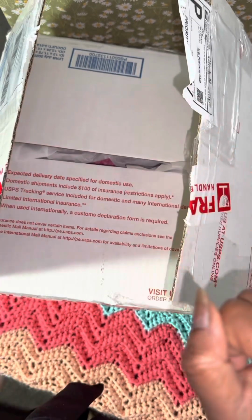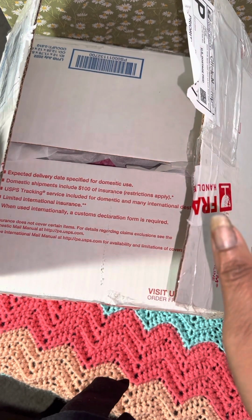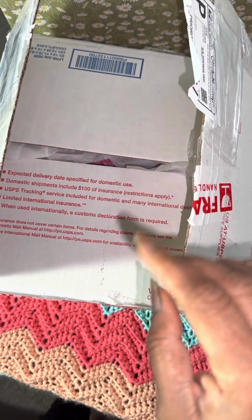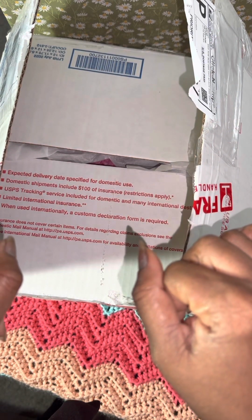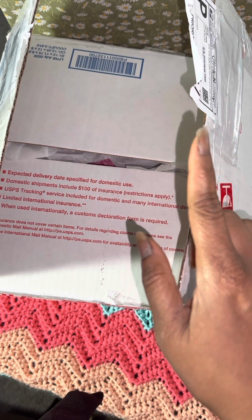Hi guys, I figured I'd come on here and do this box opening. I'm so excited about this baby. She has traveled here from California, and the nursery that she came from is Darling Art Babies.